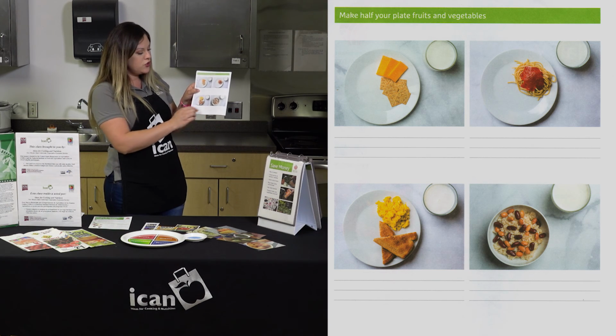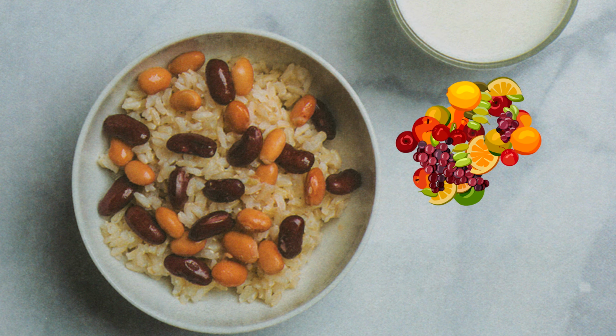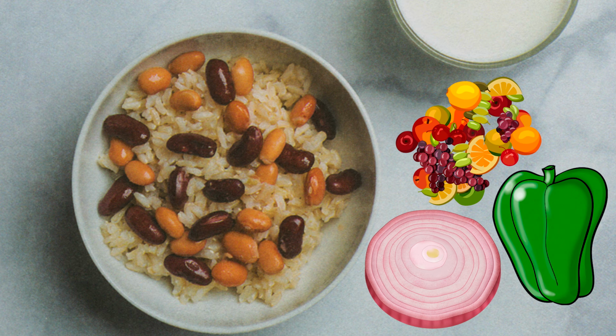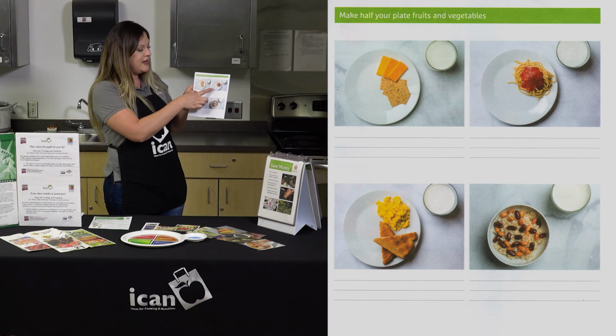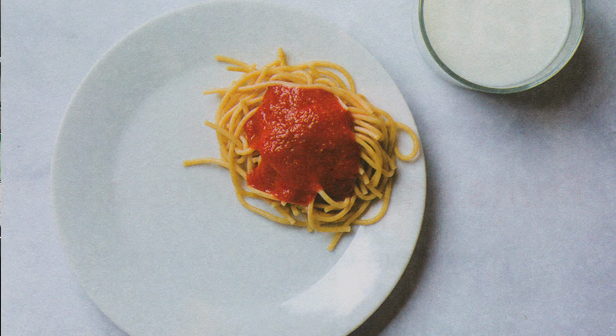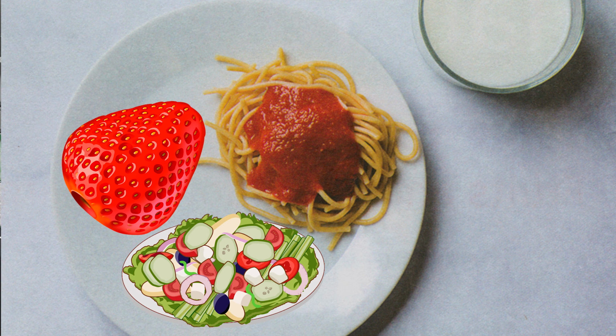The next one here shows us a glass of milk, some brown rice, and some beans. We could add in a fruit salad as dessert for that meal. Then we can also add in some more vegetables to those beans and rice, like maybe some green bell peppers or some fresh onion, something of the sort, maybe 2 or 3 different colors. Then last up here we have our spaghetti with meat sauce and our glass of milk. We could maybe have a fresh salad here. Maybe we can throw some fresh strawberries into that salad. And then we have our fruits and our vegetables.